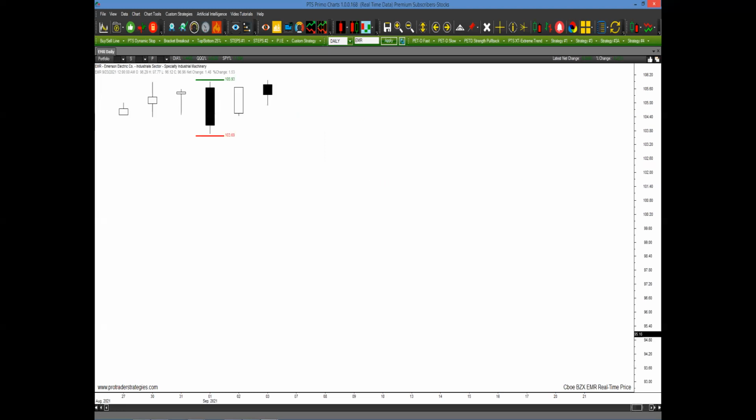Here's an example in EMR. We have brackets displayed, 2 bars closing within the range. The next bar opens within the range, but then closes at the very low, right on the range. So that's your chance to get short.